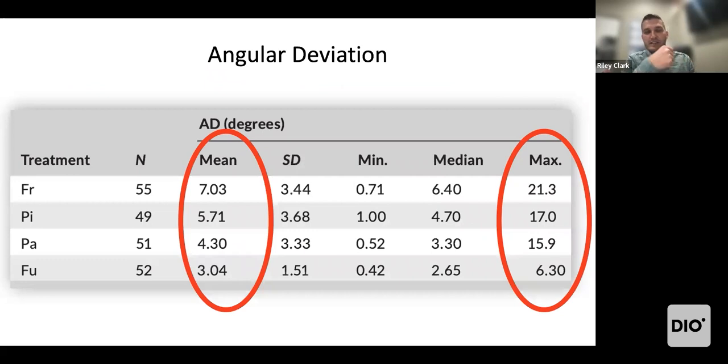In the first red circle there, you'll see the average degree that an angle is off. From a freehand standpoint, it was 7 degrees off from their ideal plan. From a pilot guide, just under 6 degrees off. A partial guide, just over 4 degrees. And then fully guided, just 3 degrees. I would say all of those are pretty good, pretty acceptable. But here's what I want to emphasize.